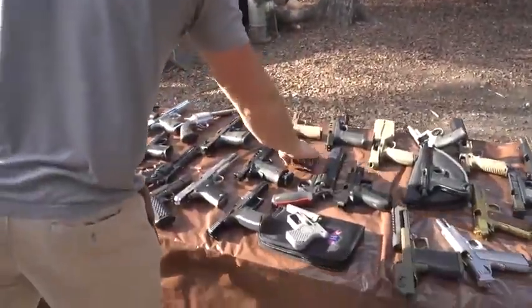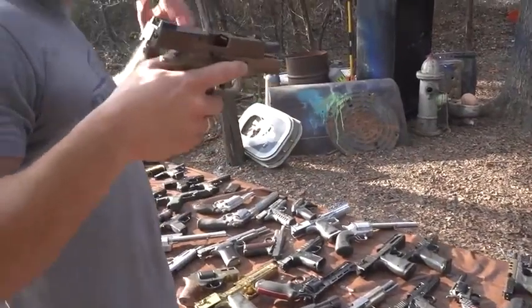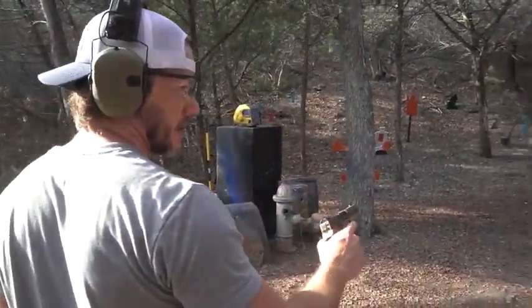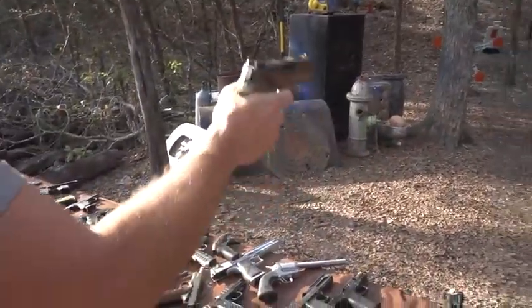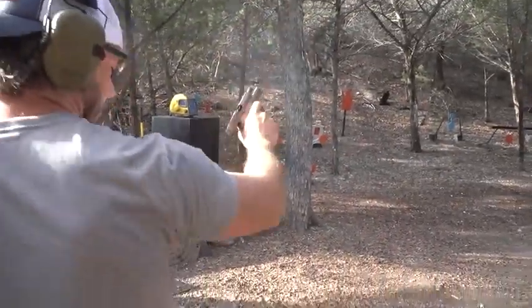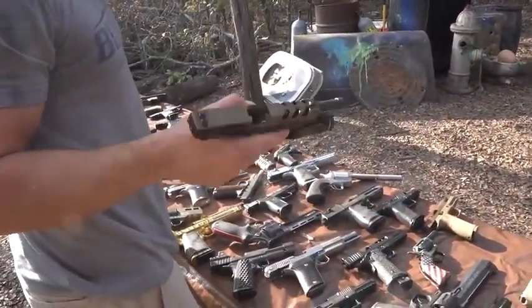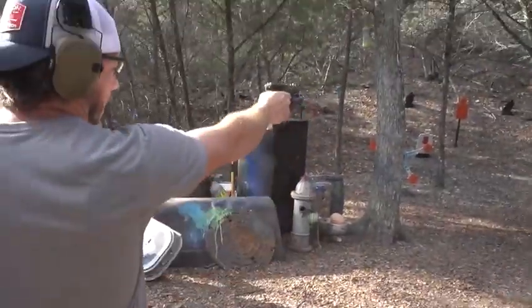There she is. This is the SIG P320 X Carry. It's basically like, I think they call it the M17, but it's the smaller version. It's a good little gun. I really like SIGs a lot. This is a Glock 17 with some modded parts on it, 9mm.